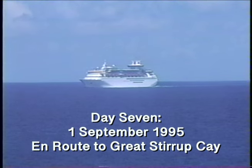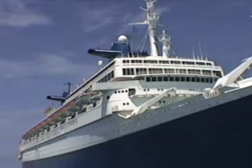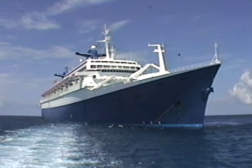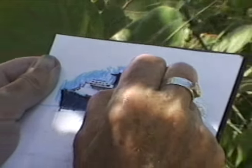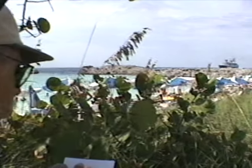The next morning, we passed Sovereign of the Seas shortly before dropping anchor at NCL's private Bahamian out island, Great Stirrup Key. I went ashore with the sole purpose of getting more exterior footage of the ship and ran into a close friend and one of my favorite artists, the late Don Stoltenberg, who was adding the Norway to his pastel sketchbook.